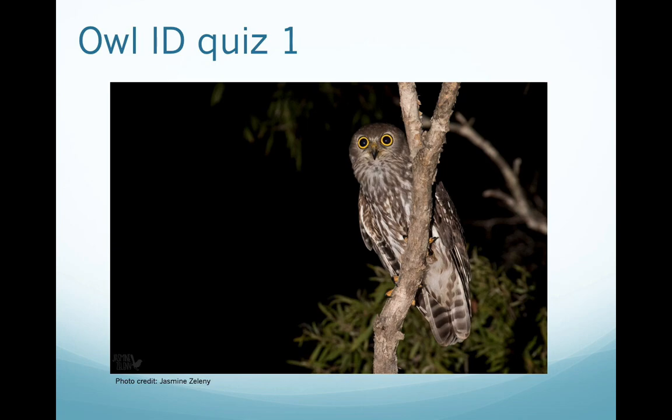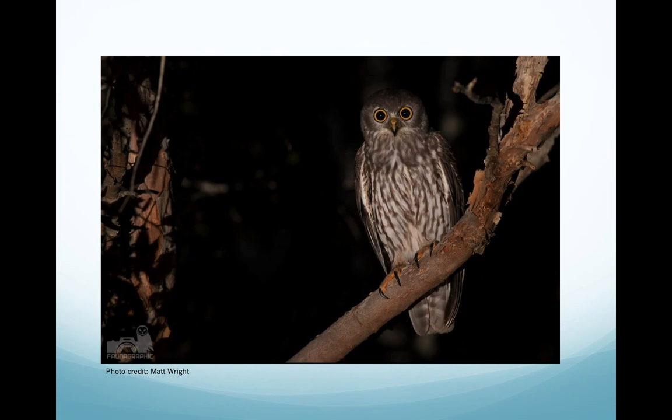So this bird is a barking owl. You can see those bright yellow eyes, those very streaky underparts, and sticking out from the other side of the branch you can see those bright orange feet. Second bird. So this bird is also a barking owl.